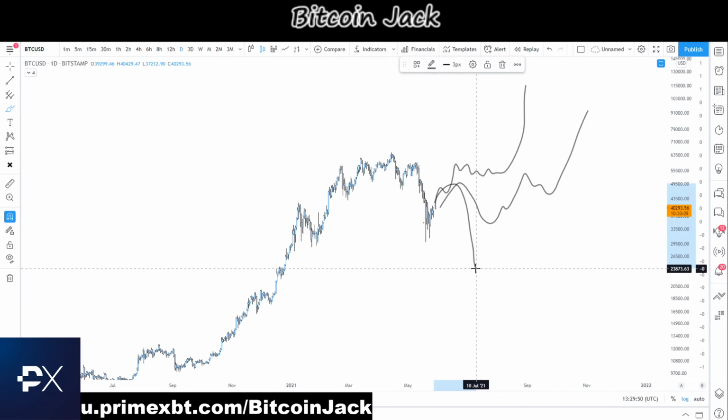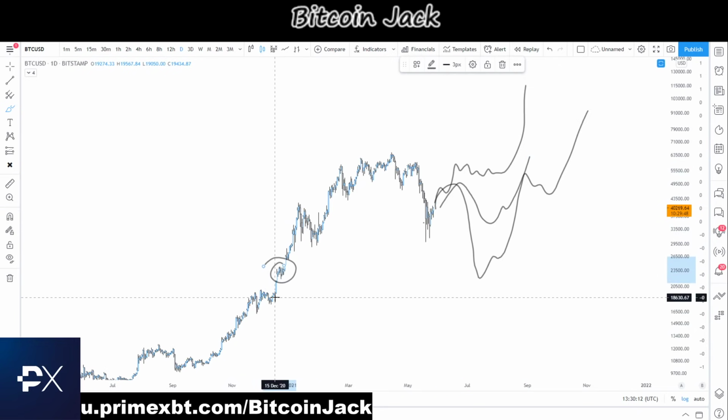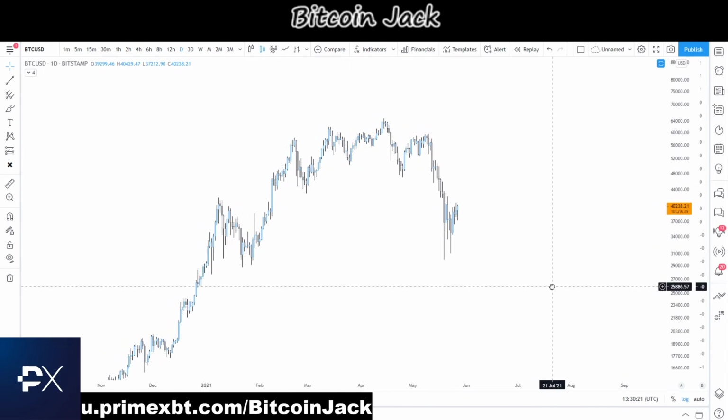The third option, obviously, is that it does something like this. If it does that, at that point, I do think that it's not really going to consolidate much as it comes back, because a lot of the supply of underwater holders will likely be sold. So there are two areas in that sell-off, if that occurs to the downside, that I'd be paying attention to, which are around 20 and 25k. At this point, I think that Bitcoin is going to have a little bit of a relief rally.